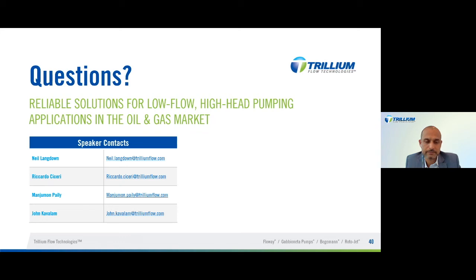Another question here: does the Roto-Jet require special lube systems? As we presented earlier, the standard Roto-Jet uses a splash lubrication system. For standard operations, it goes with the splash lubrication system. In situations where the temperature is below 0 degrees Fahrenheit, or where you need an auxiliary heating system for the lube system, we would need an auxiliary lube pump to circulate the oil. Other than that, we rely totally on the splash lubrication system.